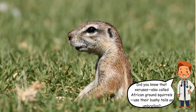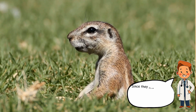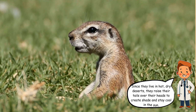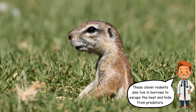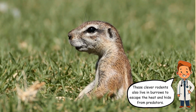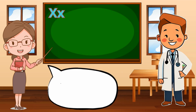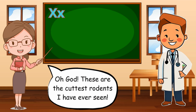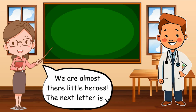Did you know that xerises, also called African ground squirrels, use their bushy tails as umbrellas? Since they live in hot, dry deserts, they raise their tails over their heads to create shade and stay cool in the sun. These clever rodents also live in burrows to escape the heat and hide from predators. Even in the hottest deserts, xerises know how to stay cool. Oh God, these are the cutest rodents I have ever seen. So Xeris for X. Let me hear you, children. X. Xeris.